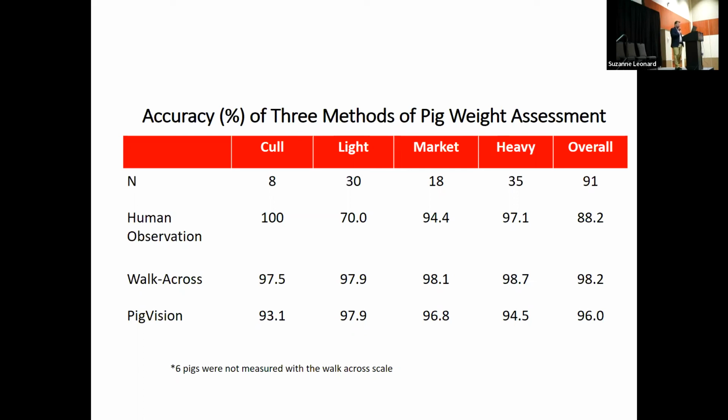We did a little bit better on our human observation side, but for that walk across scale, very accurate at predicting weights overall from all the weight classes, about 98%. Pig Vision back in there, about 96%, which we saw in other tests, and still doing better than a human, right? So again, is there some opportunity to do our job better when using technology? And I think that answer today is yes.